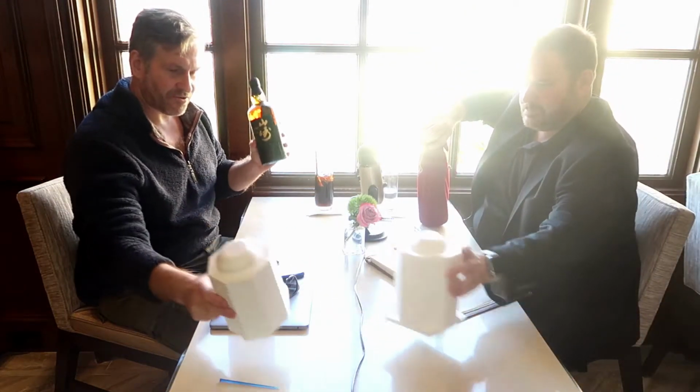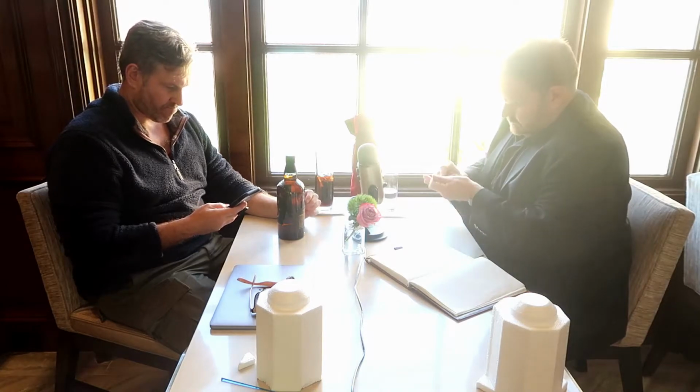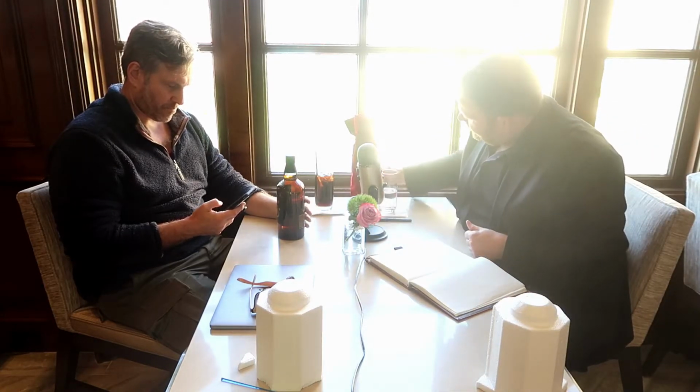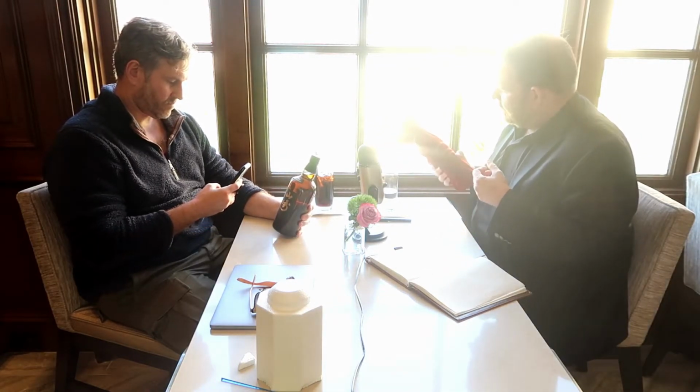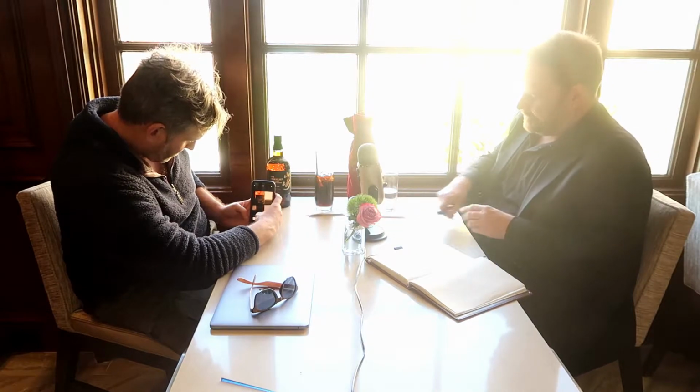Okay. So I drew the Yamazaki 18, very rare, very hard to find. I've got the 20-year Pappy Van Winkle, which is a Kentucky bourbon. And this, the Pappy Van Winkle, there's three whiskeys that carry the Pappy Van Winkle name. You've got a 15, a 20, and a 23-year. And the 20-year is by far the most highly decorated of the three.